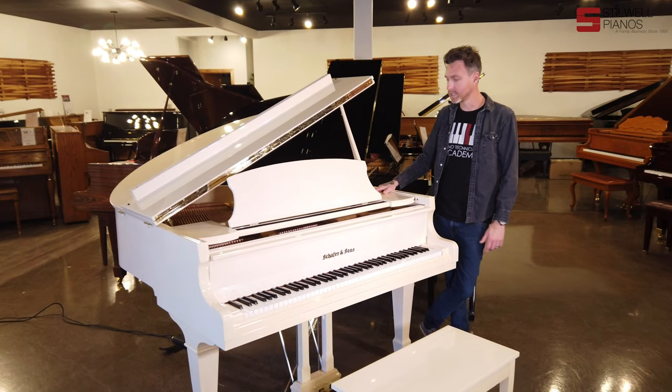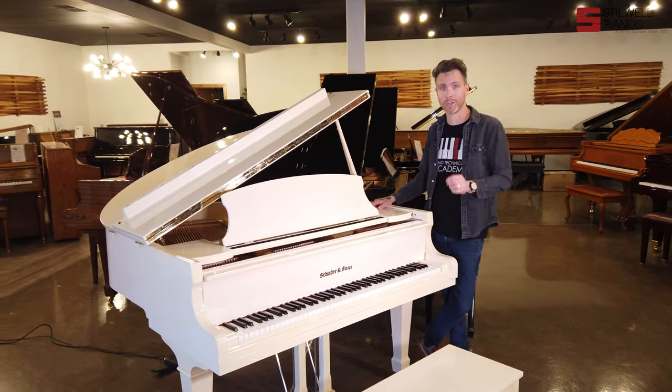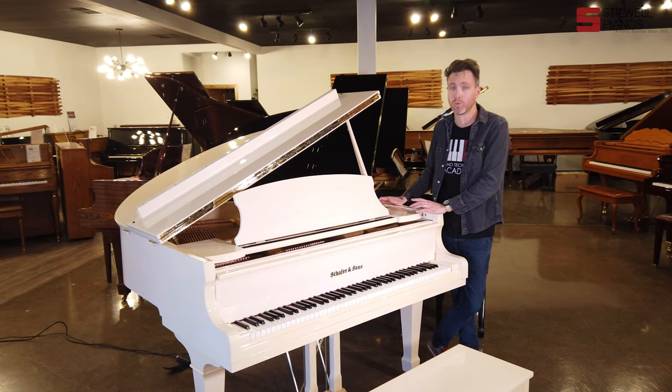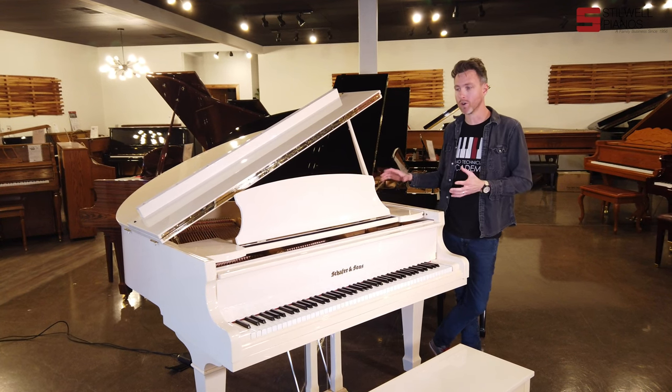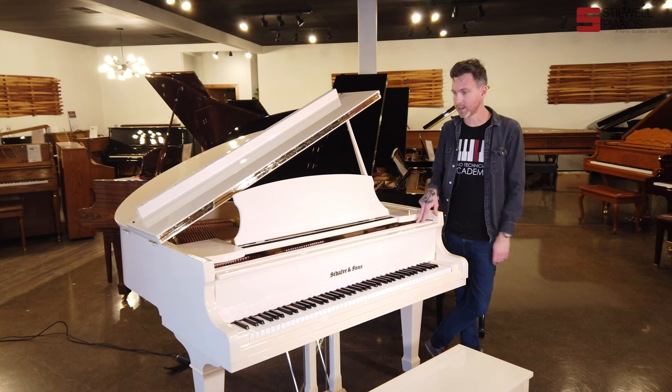This piano was made in 1987, so it was before we really got really good at white polyester. So this piano probably started as white, like paper white, and is now kind of more of an ivory or an eggshell, with the exception of this stretcher. The stretcher is a little lighter in color.